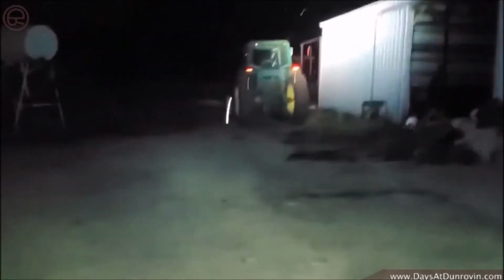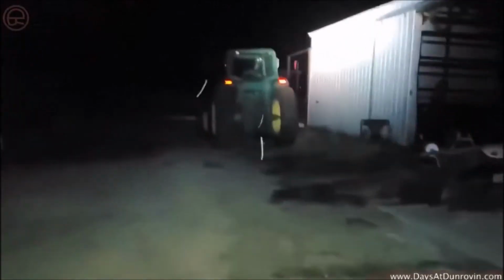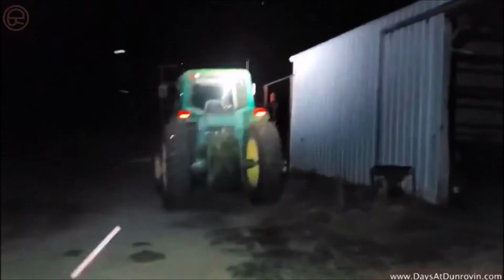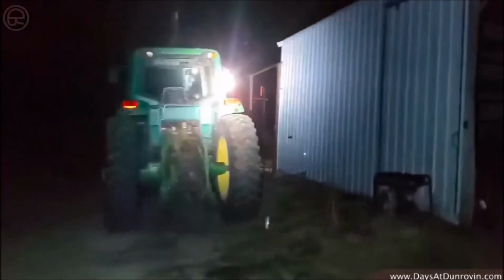It's not horrible. See that windsock above the tractor there? Looking like it's pretty darn calm. So that's always a nice thing. I'll leave this outside light on. Take a look at what we got.